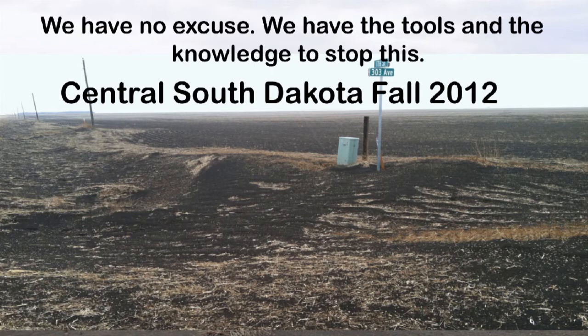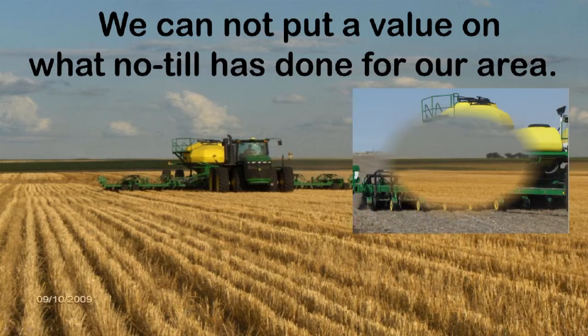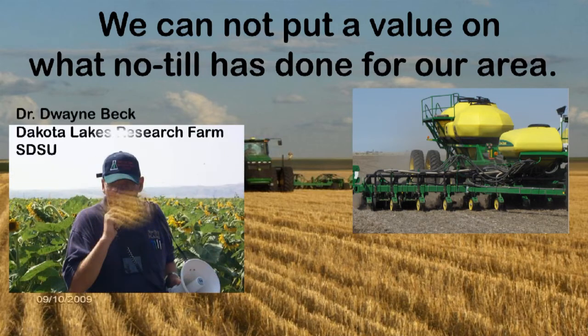And we can't put a value on no-till in our area because it revolutionizes. It's just a tremendous effect what the no-till's done for us. We're 100% no-till, been 100% no-till for 20 years. And this is the main reason for our success. Dr. Dwayne Beck at Dakota Lakes Research. Tremendous man. I know most of you guys have heard him speak, but as far as our area, he's helped us as much as any way we could be helped.